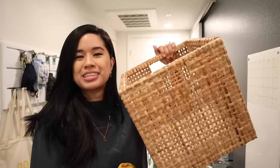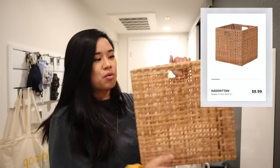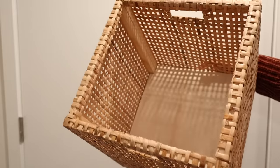So I also picked these ones up from IKEA, but they literally only had two more left, and I really love the way these look. They're very sturdy, they're woven, and have so much storage and fit perfectly inside the calyx unit. But unfortunately, when I was there, I grabbed literally the last two that they had. So instead of waiting around for it to come back in stock, because honestly, IKEA has been on back order for a lot of things, instead I got those white ones, and those were honestly just a quarter of the price.